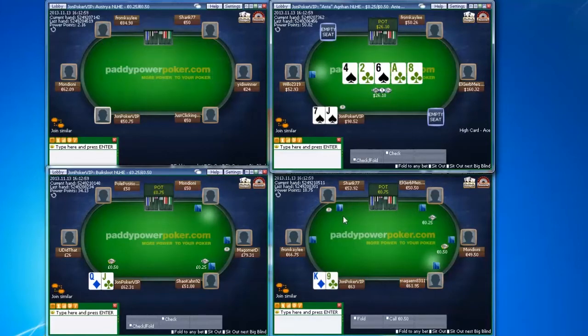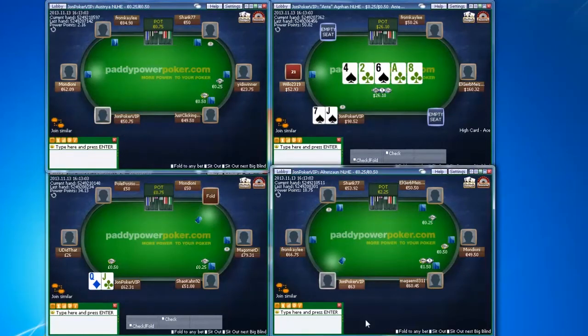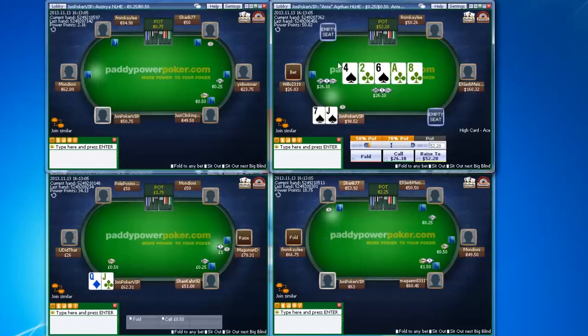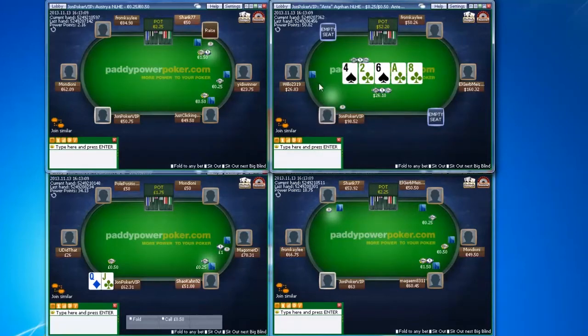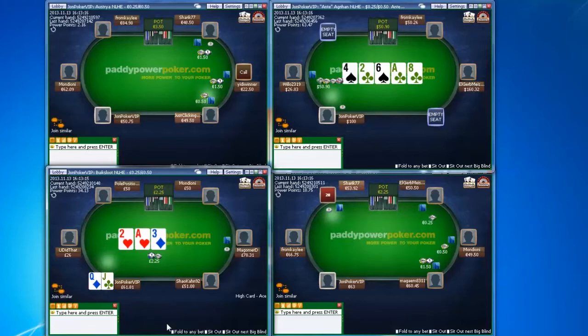Also, we could bluff some rivers. If he goes ahead and checks here, we could bet pretty big and assume that he'll fold a lot of his weaker to marginal hands. However, he's pot bet again. Nothing we can do. Let's just go ahead and fold. We can't bluff him. We can't call him. He might have bluffed us, but we had jack high, so nothing really special about that.